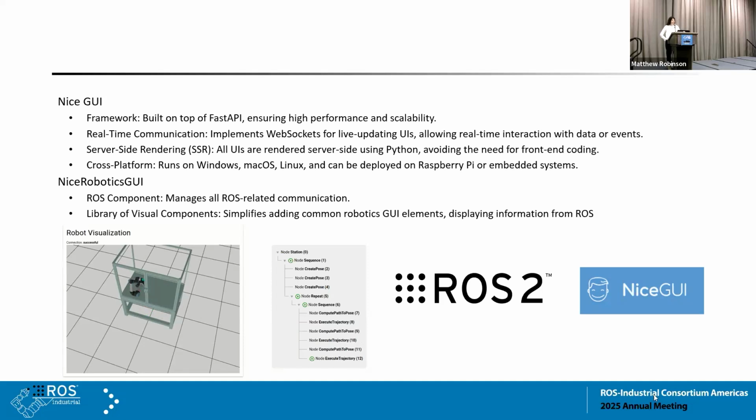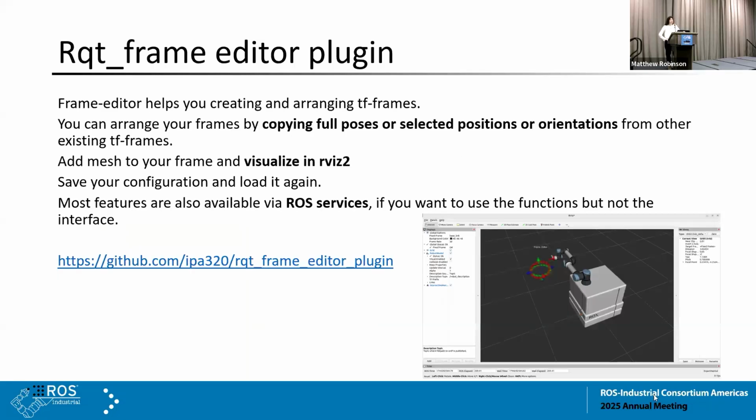This is quite useful if you want to showcase and have some buttons. We have OEMs, robot production line manufacturers, who are interested in those technologies. There's one other really small tool called RPT Frame Editor. This one allows you to quickly change transformations in RViz. You can copy positions, orientation. It's easy to use. You can also use the ROS2 services to communicate with this framework. The project is already open source, so you can directly use it.